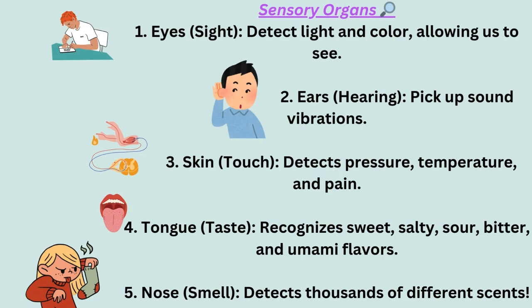Sensory organs. 1. Eyesight, detect light and color, allowing us to see. 2. Ears, hearing, pick up sound vibrations. 3. Skin touch, detects pressure, temperature, and pain.